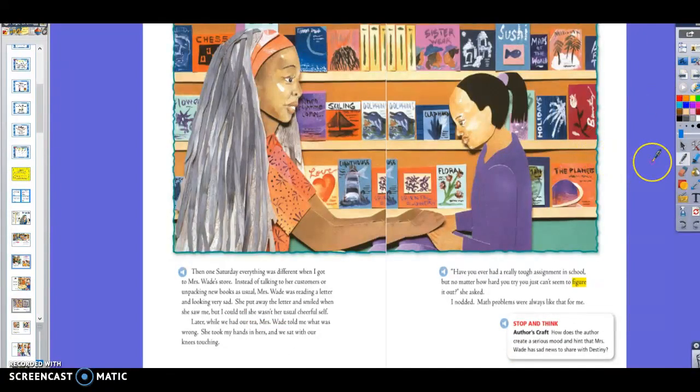Then one Saturday, everything was different. When I got to Mrs. Wade's store, instead of talking to her customers or unpacking new books as usual, Mrs. Wade was reading a letter and looking very sad. She put away the letter and smiled when she saw me, but I could tell that she wasn't her usual cheerful self. Later, while we had our tea, Mrs. Wade told me what was wrong.